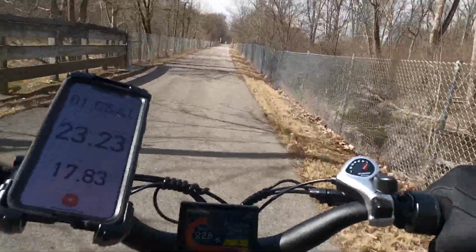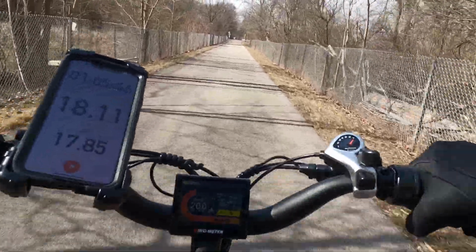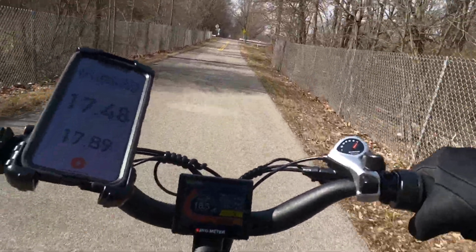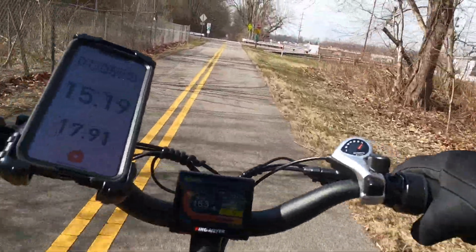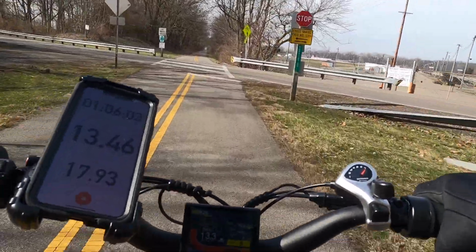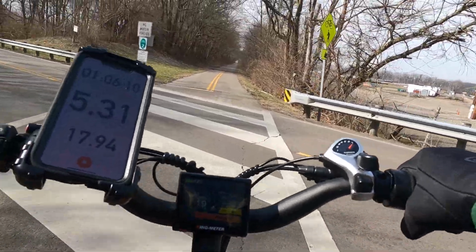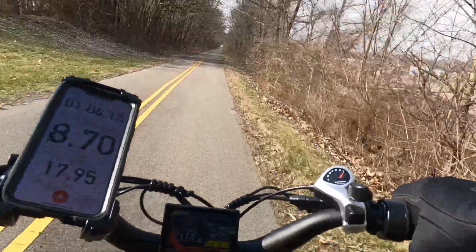Now once I get through this intersection up here, we'll go ahead and do a throttle only test. But as you can see, it's got plenty of torque and plenty of power on pedal assist 5, which is the top pedal assist you could put the bike in. So once I get across this intersection, we're going to do a throttle only and see what we get. So we'll be stopping right here.